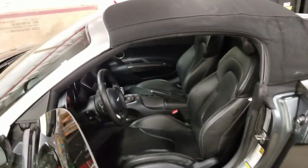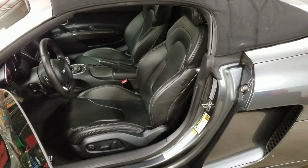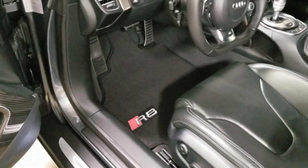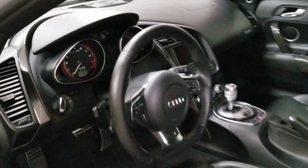So I cleaned the inside here as well. Did a full leather cleaning, conditioning on all the leather seats, the dash, door panels, even the pedals down here, the carpets, floor mats, all the plastics. Use the appropriate materials. It smells like a new car in here. It's great. Let me start this up.